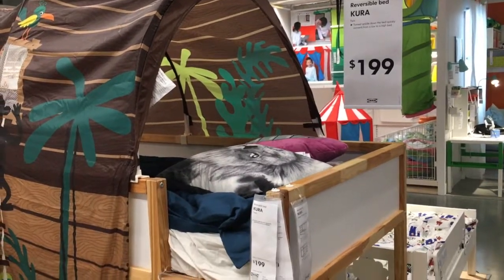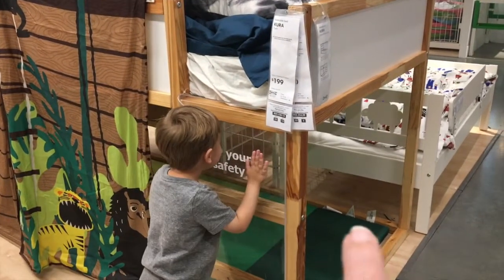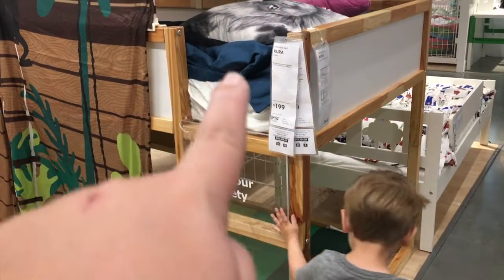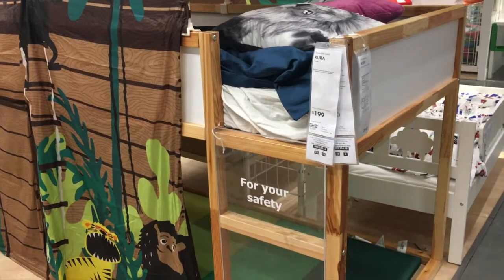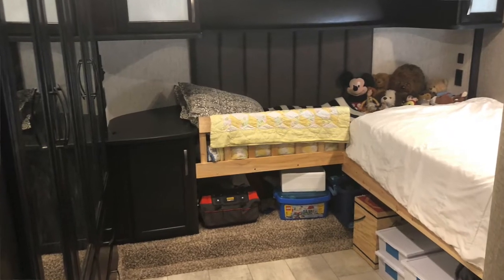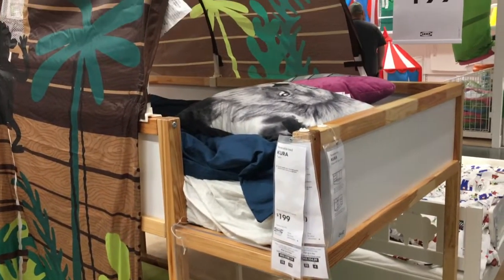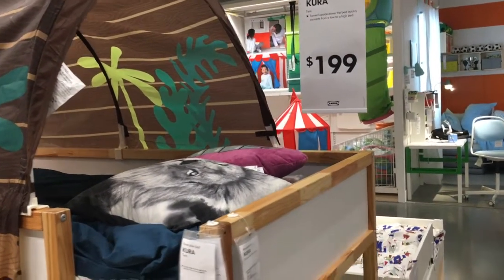This is the bed we were thinking about putting in the kids' room, and just putting a mattress on there for Clark and then having Logan up top for $200. I thought that's what we were going to do. We ended up deciding to go with the storage and having Clark have a smaller space, which has worked out really well for their floor space. But I've seen people use these a lot in RVs as well. It's got a really good price tag on it as well.